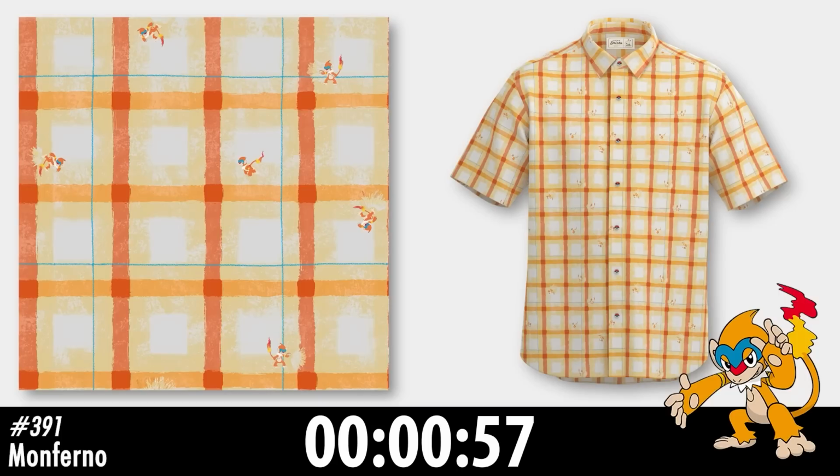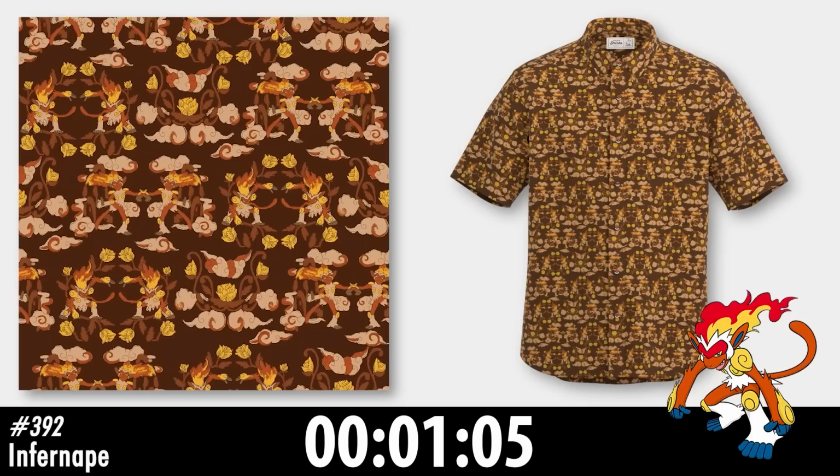Oh, I like Monferno's. It's doing fighting moves on the fiery orange grid. These shirts are doing a good job getting the dual typings across, and I love how rugged the grid looks. Oh! Huh. Bold move I would not have gone for. The added Chinese clouds are nice, but kind of a letdown for such a popular Pokemon.